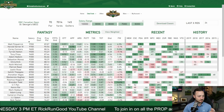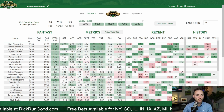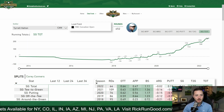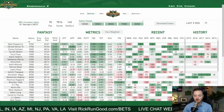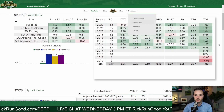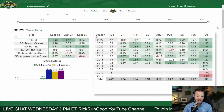I completely get it. The last guy here is Tyrrell Hatton, who I think is worthy of a deep dive because we don't spend a lot of time talking about him. And I think this might be a little bit of a better setup for him. So he is $9,500. My concern is his accuracy off the tee. If he can keep it in play, I think you get a guy who generally hits his long irons very well and can putt really well. And he's basically a positive across the board.